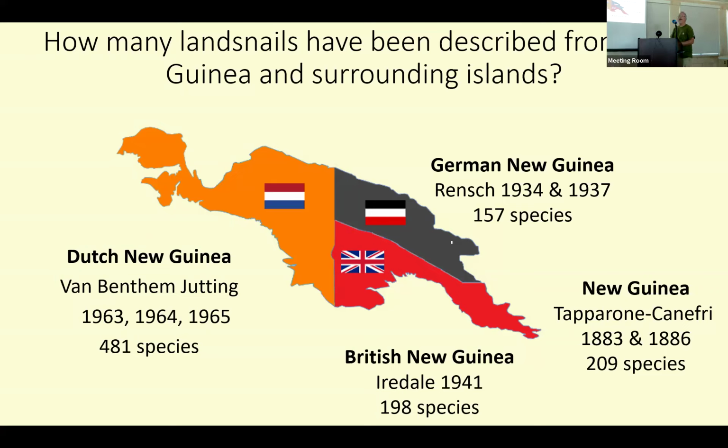German New Guinea occupied kind of the north coast of the east side, and British New Guinea, which became Australian New Guinea, the southeast side. And those countries each had their own biologists that did surveys and named species in each of those areas, fairly independent of one another. And luckily, because of the diversity, there's not too much overlap. So we can get an idea that there's about 900 described species in New Guinea and surrounding islands.